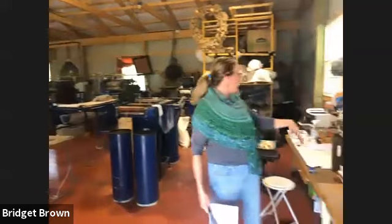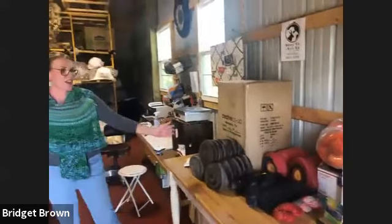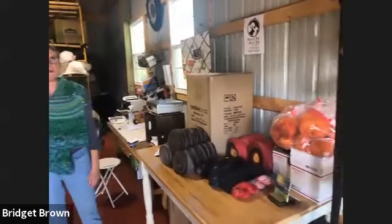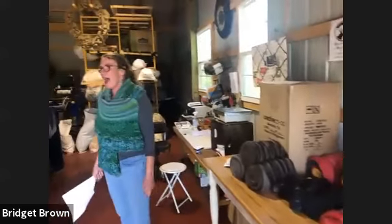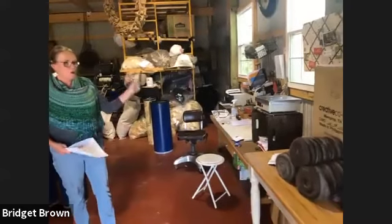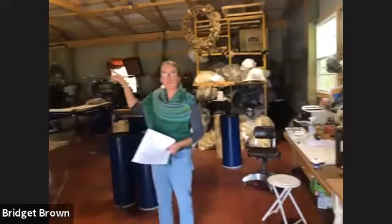Here, this is kind of our check-in and shipping center. These are some of the things that we sold this weekend, so we're getting ready to ship them out. When the fiber gets checked in, we do our paperwork and we double bag it and we move it to the rear. So let's take a walk back here.